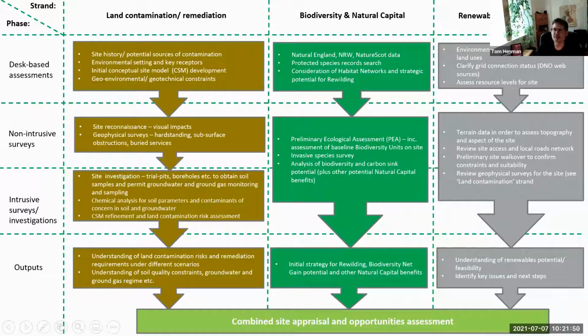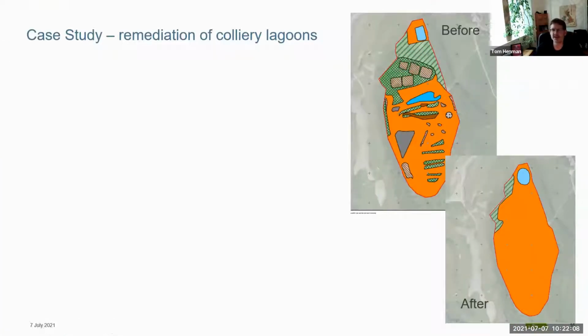And then we may well have a renewables strand on the right there, looking at some potential renewables feasibility and energy storage on sites, and how that then again interacts with all these elements to end up with a combined site appraisal and opportunities assessment. So I'll hand back to John to talk through a case study where we put some of these ideas into practice.